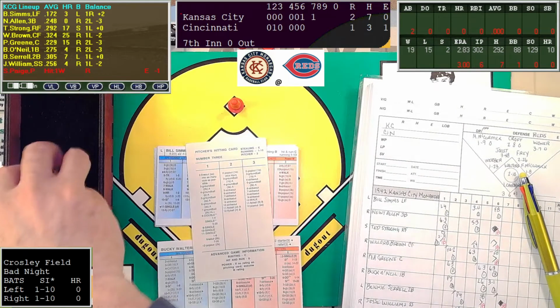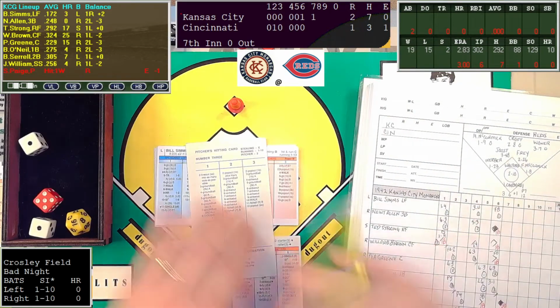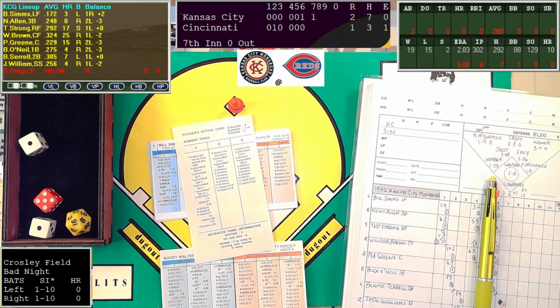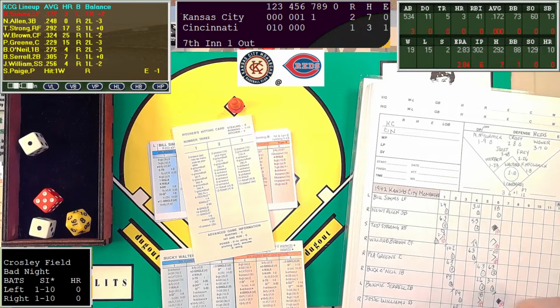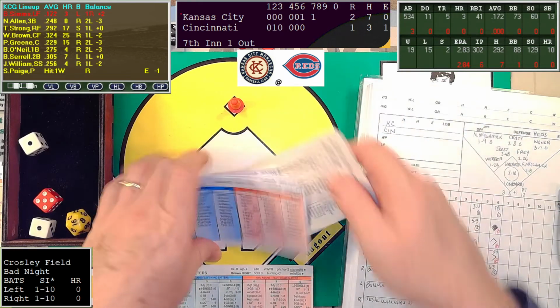So Page has grounded out to Warber at third twice. So he gets a 5-2, and he's a righty. So that's a fly ball to center field. Kraft will catch it, and Williams will hold at second. So 1 away. Monarchs hoping to add to their lead here. Of course, with the offense today, 1 might be enough.